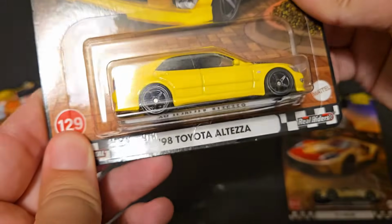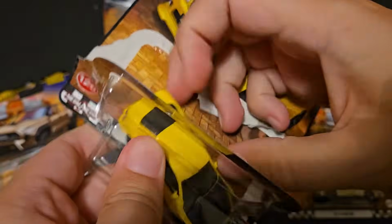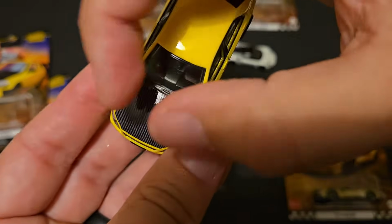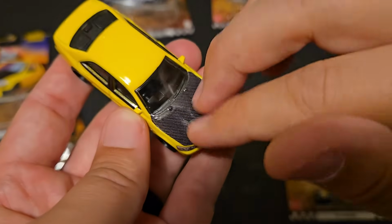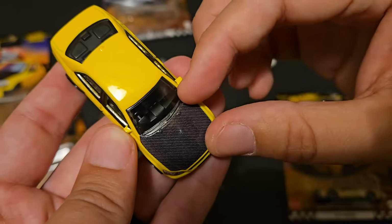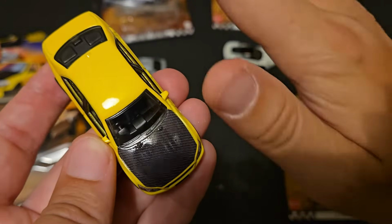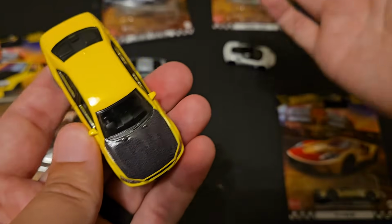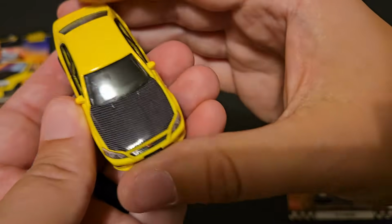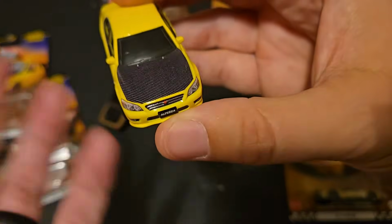All right, we've got the Toyota Altezza from 1998. I'm a really big fan of black hoods, especially a carbon fiber hood, which kind of defeats the purpose. The point of having a black hood is very much like athletes. When you're racing, you don't have glare from the sun into your eyes from the hood. Athletes wear black under their eyes so it absorbs light and there's less reflection. So having a carbon fiber hood with gloss on it is kind of negating the point of having a hood that is black. But I'm just a fan of it in general, so I like that feature.